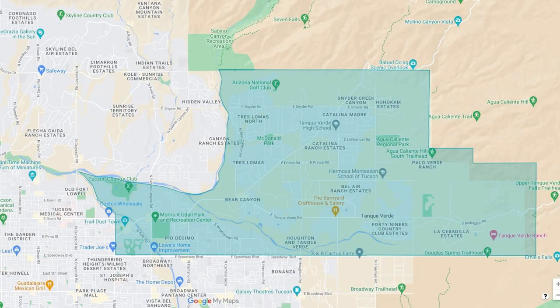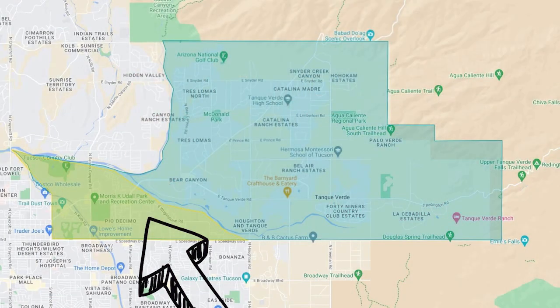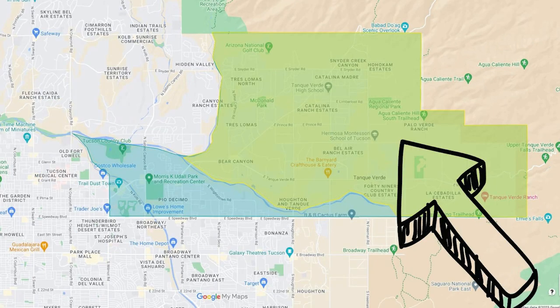So let's talk about the location of the Tanque Verde area, or the northeast area of town. It's located north of Speedway, east of Wilmot Road, and east of Sabino Creek. There are 2 distinct different areas of the northeast side of town. There's more of the in-town part, which is south of Tanque Verde Wash and east of Wilmot and about to Houghton. And then there's the more rural area, which is north of Tanque Verde Wash and east of Sabino Creek.